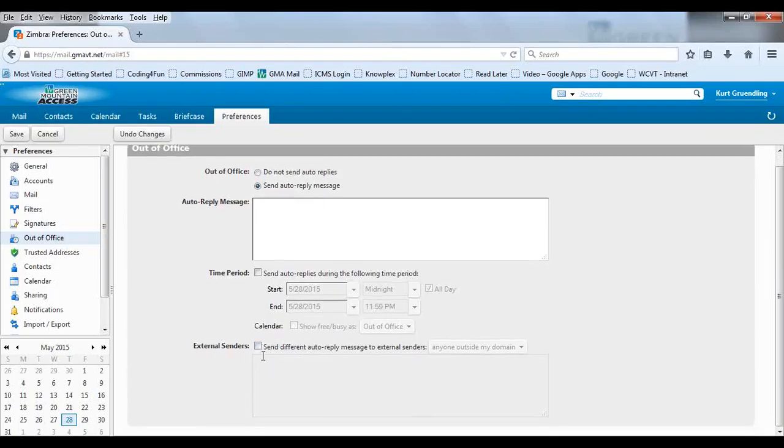There are some other neat things too, like external senders. It looks like you can specify a certain domain or something that you could answer differently too. Correct, yeah. So for folks that are outside of the GNADT domain, for example, or a specific domain you want a certain message to go to, you can actually set that up, and it's different from that message. But the time period rules, if you selected those, will apply. Oh, okay. Same kind of thing.